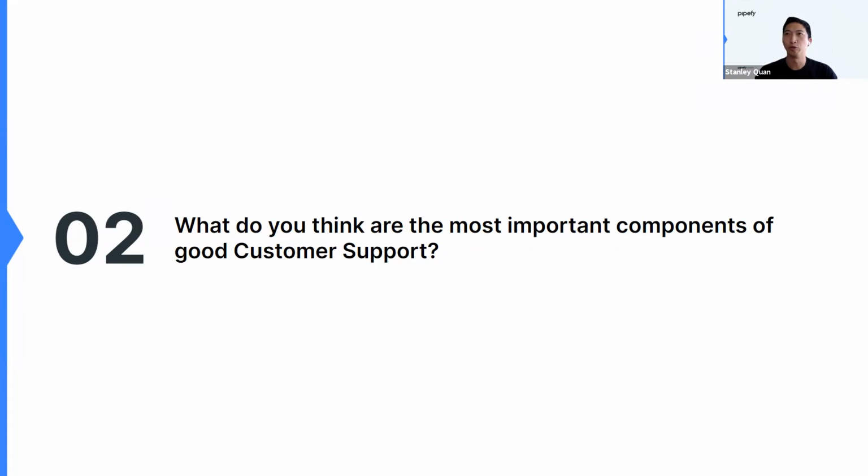Yeah, I think some of the most important components of good customer support would be, one, having fast response time. Within customer support, we're always looking at things like first response time and first resolution time. So just making sure that your customers aren't waiting around over days to get answers to some of their questions or tickets. Two, I think just having really nice visibility into what's actually going on with their ticket.